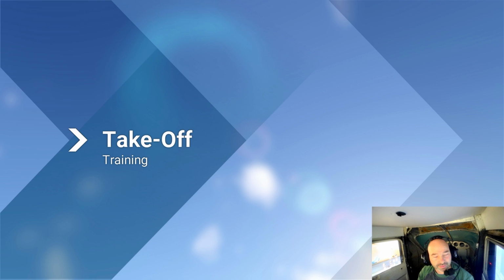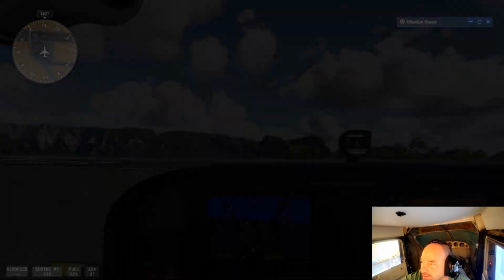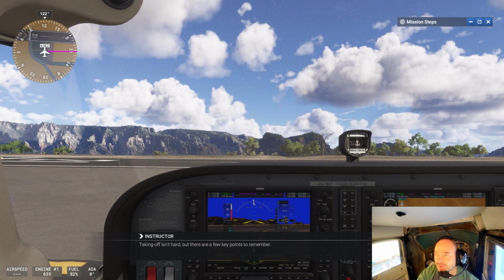So far, it's still a game, but it's pretty close to realistic. There's an old saying I like, a mile of road will take you a mile. A mile of runway will take you anywhere. Taking off isn't hard, but there are a few key points to remember.